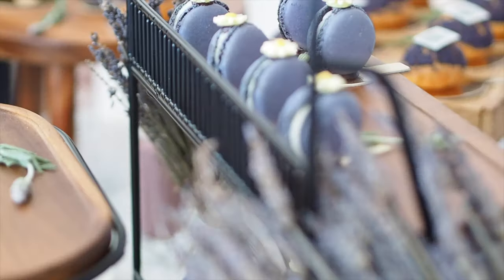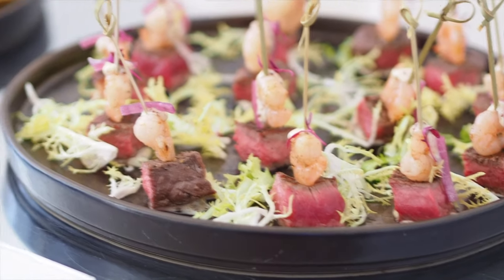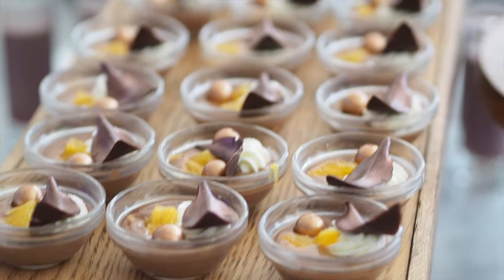I think I always get more excited about the food at these events than the actual products, but these were so tasty and the drinks were lovely. These were the alcoholic ones. And then over here we had the non-alcoholic ones, which is what Kristen and I opted for.